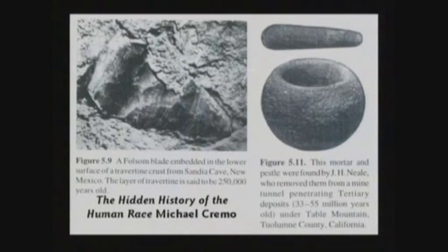This mortar and pestle were found underneath deposits of rock supposed to be 33 to 55 million years old under Table Mountain in California. These little, what are called nano artifacts, were found: extremely tiny little coils, some down to 1/10,000th of an inch.